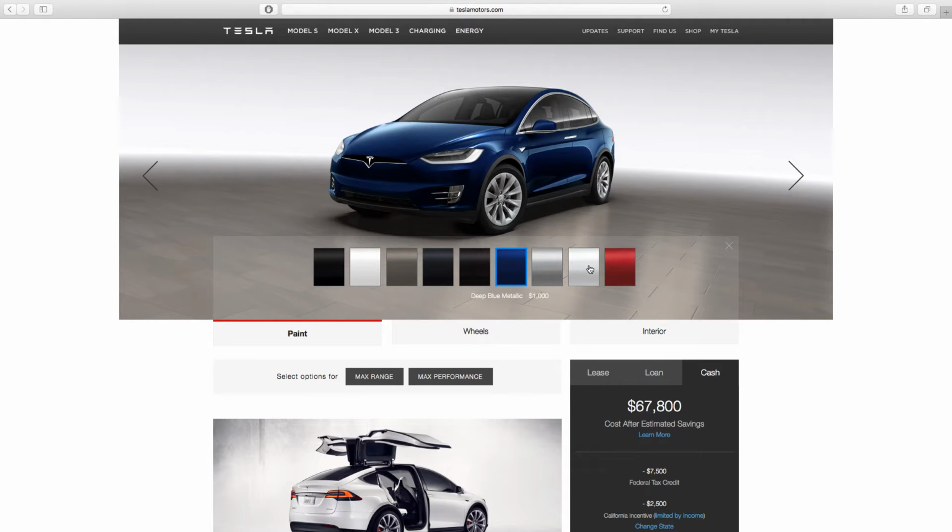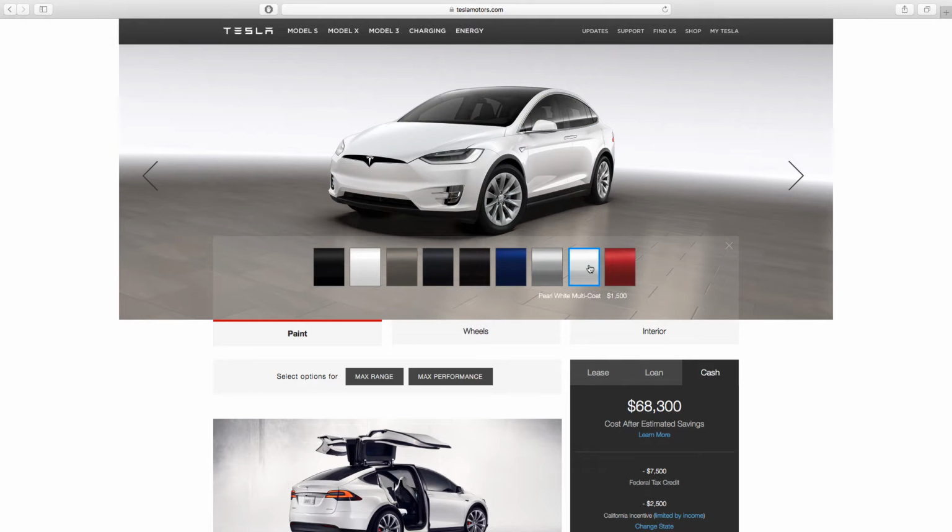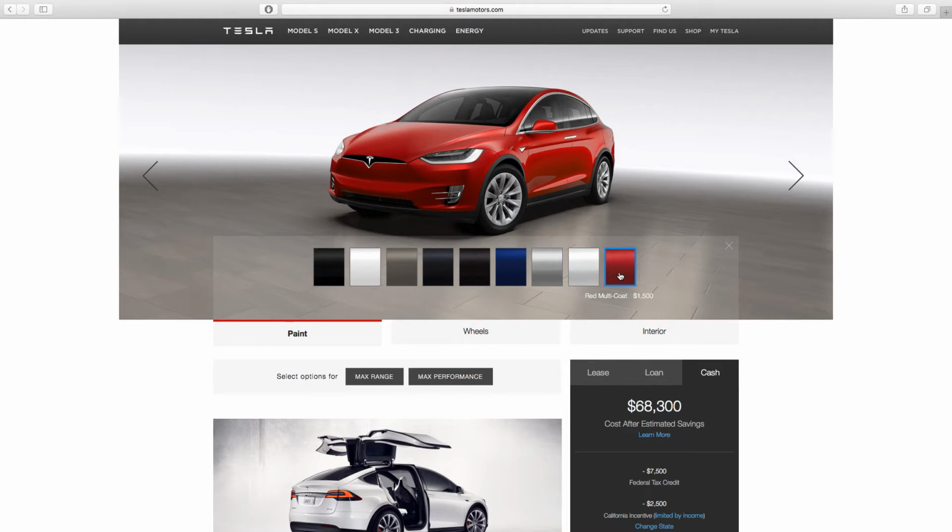Now, I'm not personally a big fan of the pearl white. I just don't like white cars. And the red, I mean, it's a popular color. It kind of looks a little cheesy in this. My favorite color is definitely the blue. It looks sporty and it looks luxurious. It's a great looking color. And why would you pay $1,000 for color? Because honestly, this black also looks great.